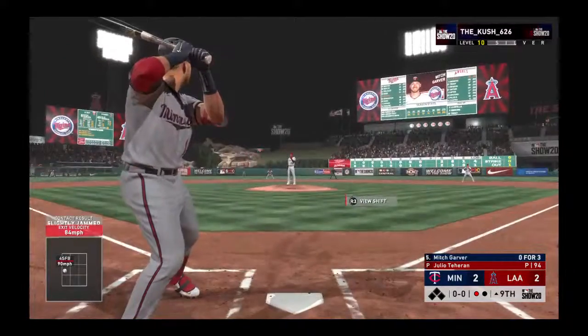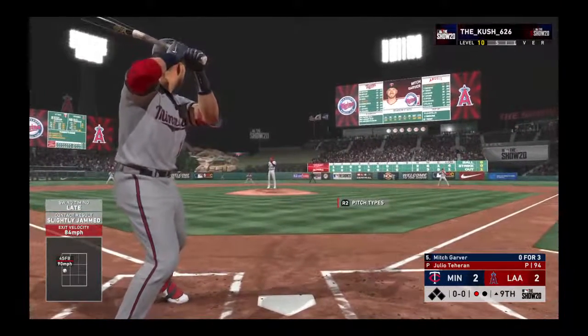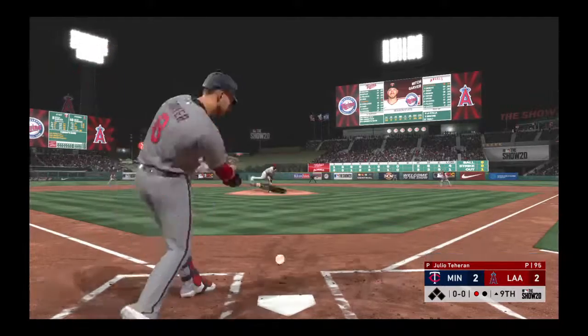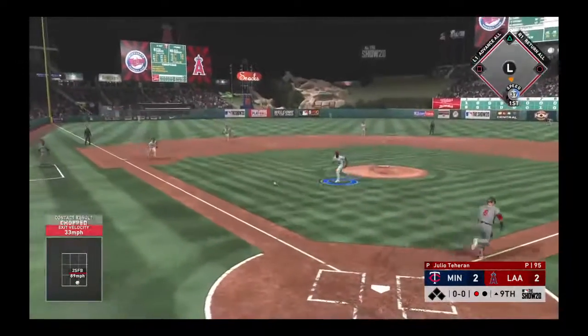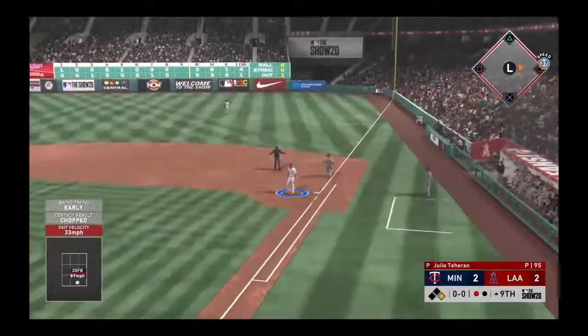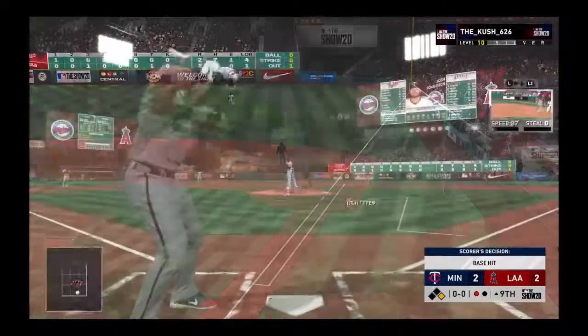So striding forward now, Mitch Garver. He lined out in his last trip, so looking for better fortunes here. Yeah, he hit it hard. That's all you can ask. You can't control the result sometimes, Matty. Just unlucky with the placement. Throw not in time to get him.